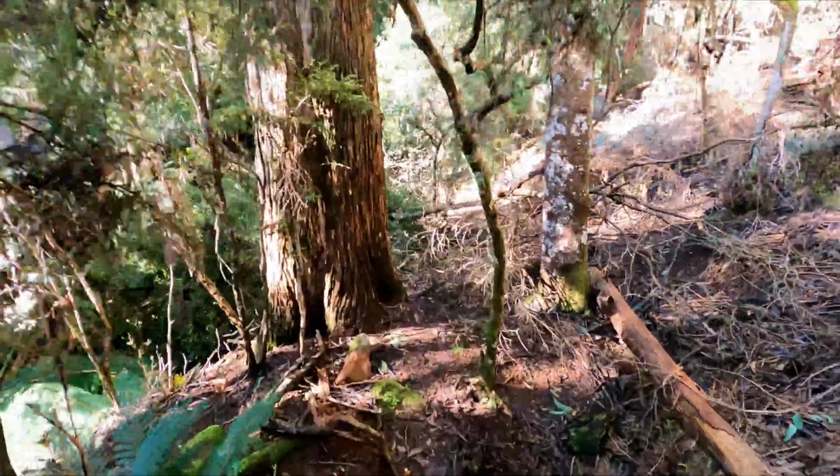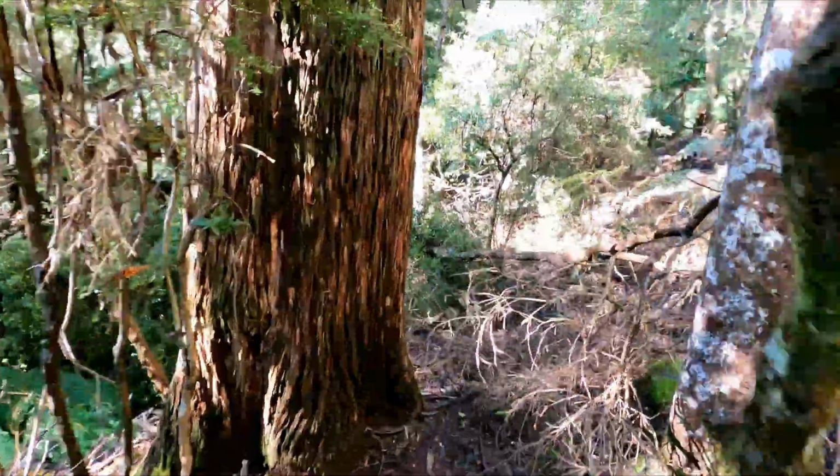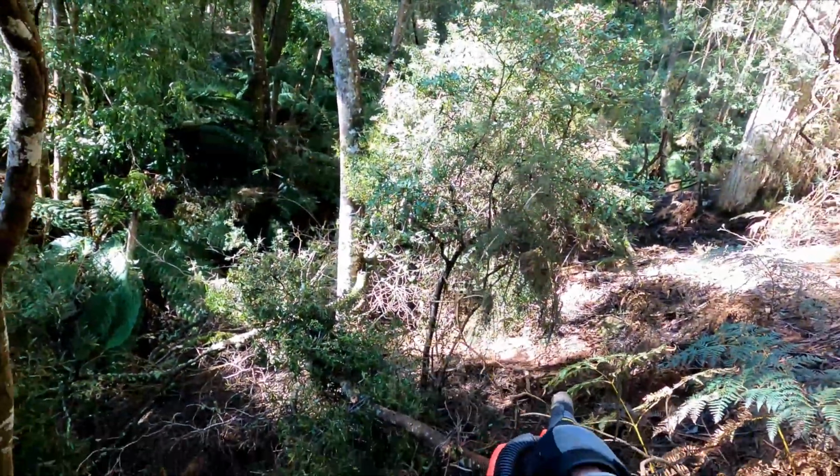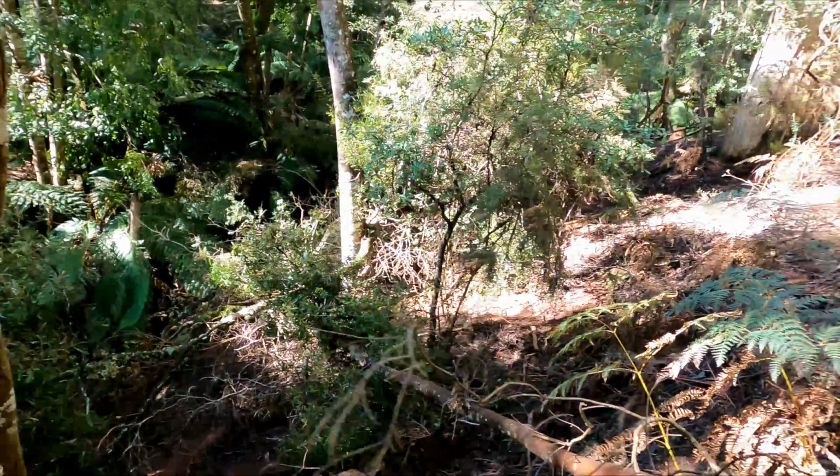And here's where our first tree is down. So my track's supposed to go through this way, so I need to clear this out.